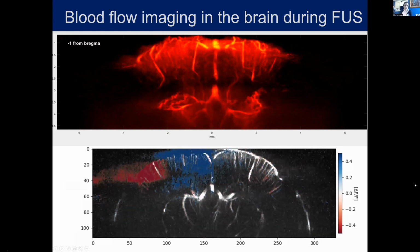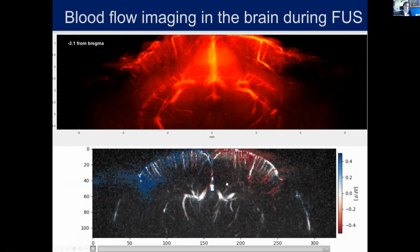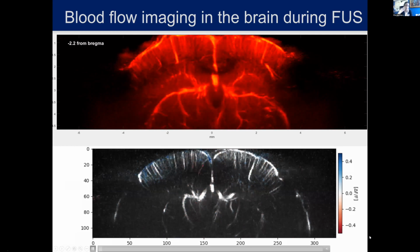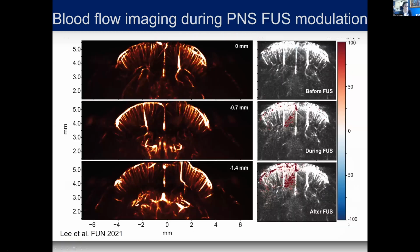So that's all electrical, and just imaging the actual brain. We also did whisker activation, similar to Emily Masset's seminal paper.